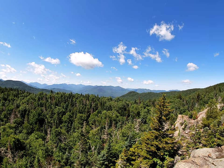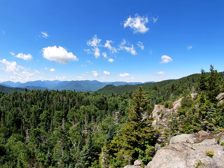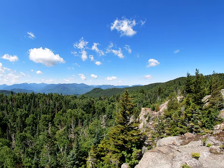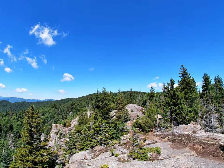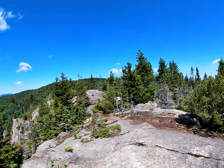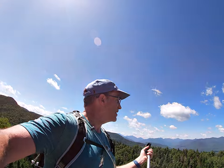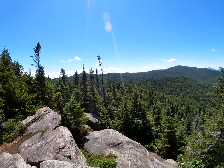Back over here to the way we came, I believe right there is Big Crow. Little Crow will be on the other side. Can we see that? And we came up along the ridge here. Up and down and up and down. A lot of cool scenery in the woods and along the cliffs. A pretty good option for the day, especially on a great day like this. Alrighty.